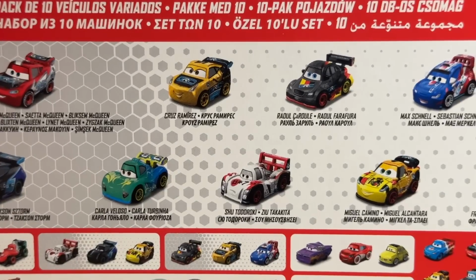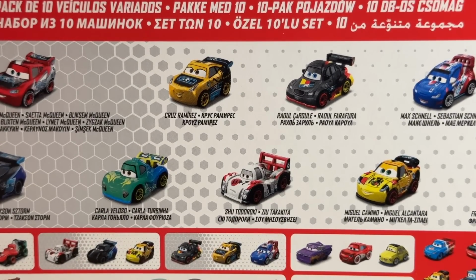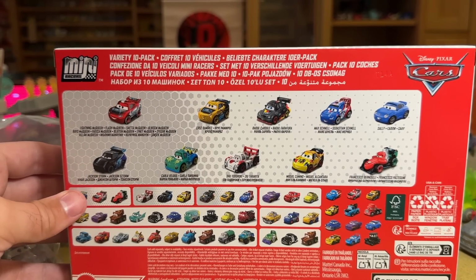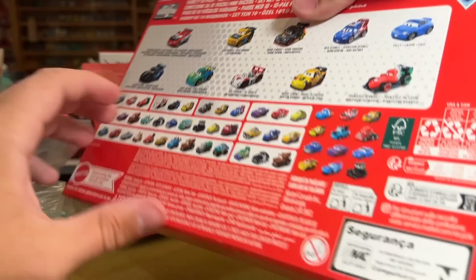I will be doing, and if I haven't already, done a Mini Racers unboxing. I am just literally waiting to get Wingo in because I have everything else that I need. I don't have the Mater though. Actually, yeah, no, I don't have Mater, unfortunately.